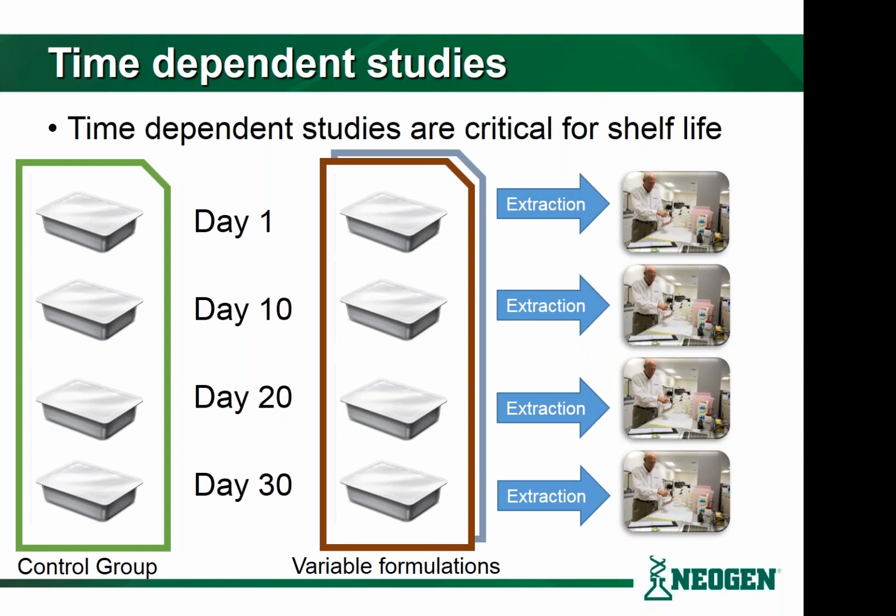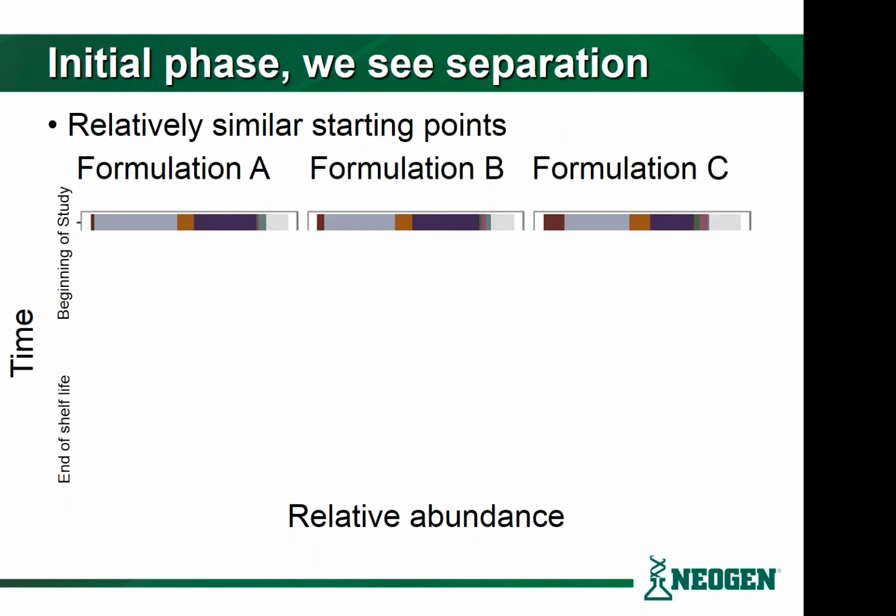And that's really important because to be able to take a complete snapshot of a microbiome at day 1 and leverage that information against day 30 would require an extraction and sequencing of everything. So we're set up to receive samples over time and sequence everything at the end to help reduce costs and generate more meaningful reports.